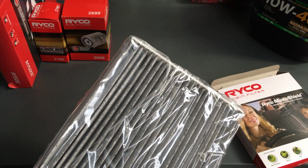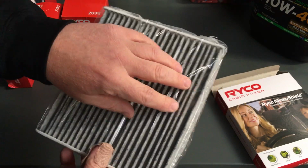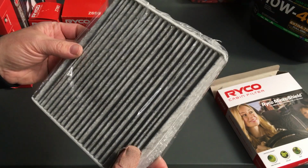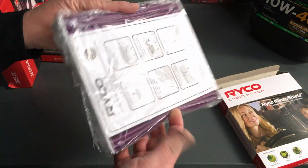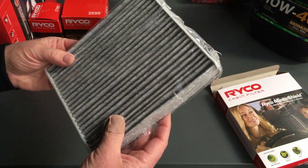Again, at eBay, you get them half the price. And quite often they're those plain white ones that look just like the genuine Toyota ones. I've used them. They filter the air just the way they're meant to. Cabin filter doesn't matter too much. This is another, in my opinion, rip-off scheme.